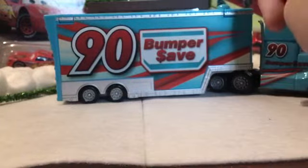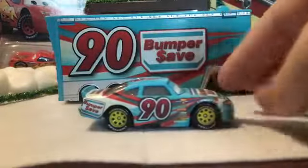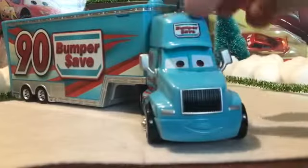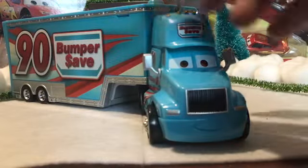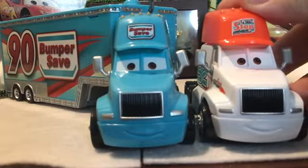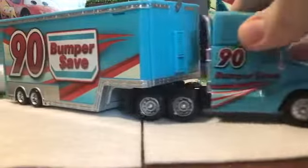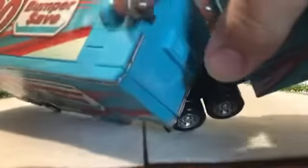So, here is the bumper safe on the side, number 90, and the red lines, which match the old one style, as you can see. And number 90 right there. Blue, nothing in the background, which, like I said, if they have silver mirrors, a cool design on the side, no white on the background, then they are automatically from Cars 3, okay? And have some nice little details around. There's the roof, which has some really cool details right there. There's a little satellite right there. And there's the back. As you see, it says bumper safe right there.